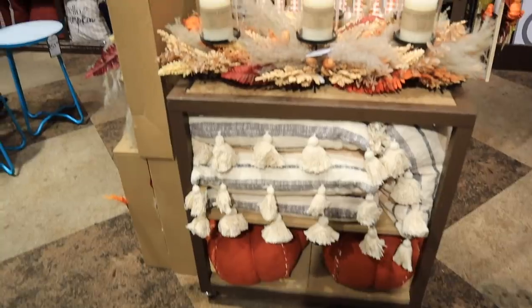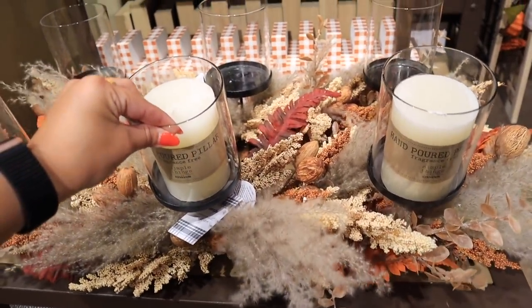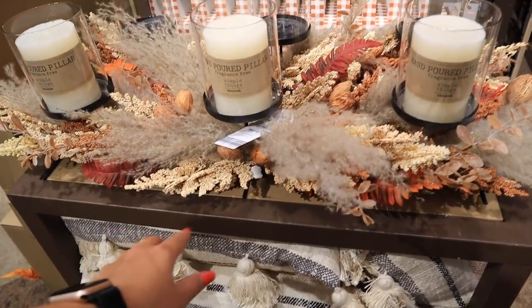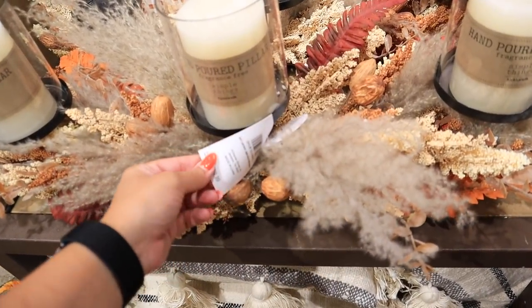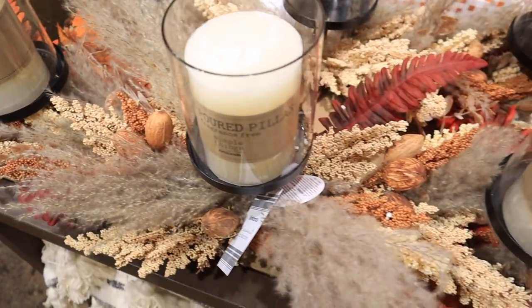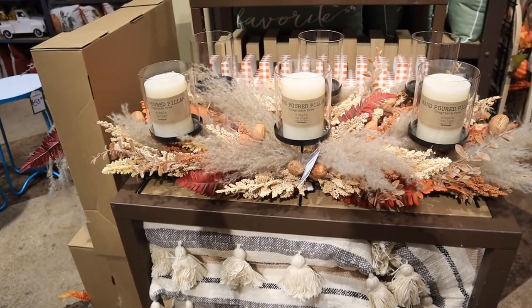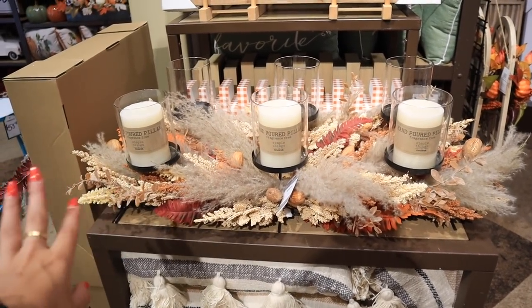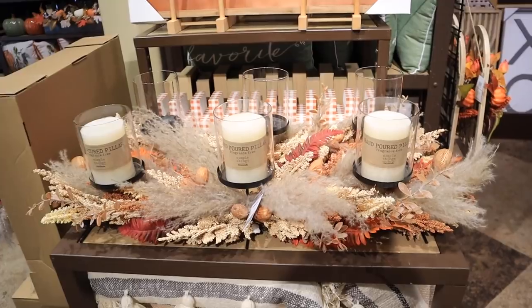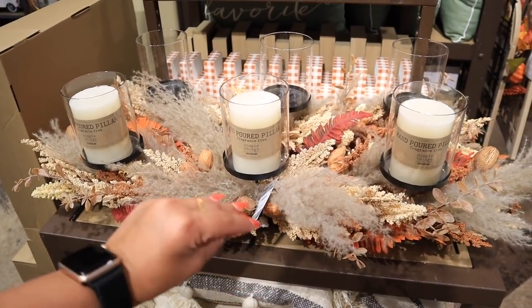My gosh, there's just so much to see. Look at this. This is all one piece, and it has the three candles. It has pampas grass. It is $60. Just a lot of different textures and different colors. I just love seeing it actually with the pillar candles in it to give you a really good idea. They normally don't have that, but they should, because it gives you a good idea of what it's actually gonna look like. This is just so pretty. But with the pampas grass, this one is very fragile.